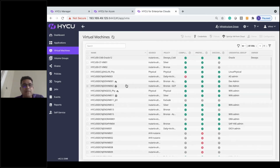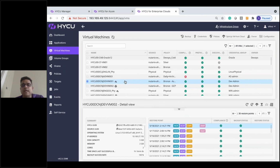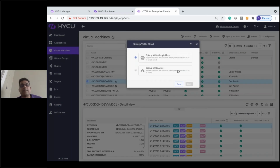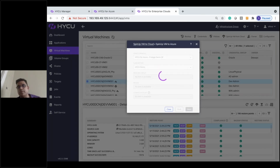And you also have the ability to spin up these VMs. All you have to do is simply select one of our VMs, and you can choose the option to spin that VM up to the cloud, which basically lets you migrate that VM onto your Azure environment, to your desired subscription group, your desired region, and your desired resource group.